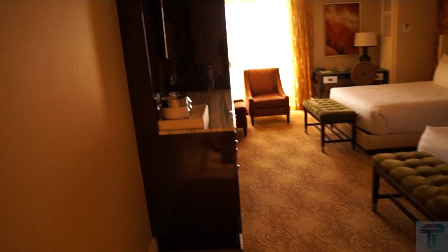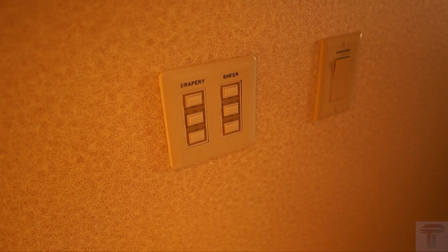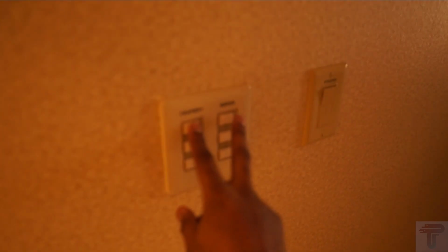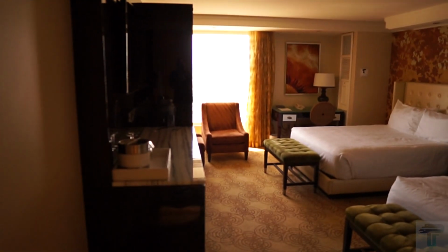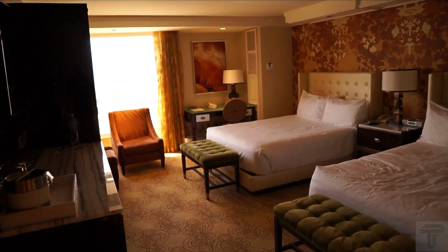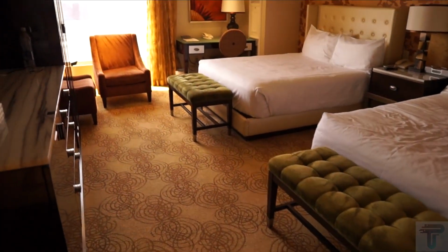Making our way on into the room. So you do have some switches here, for the drapes and the shears. As you see, I needed some light, so I just left that one open. So we'll open the drapes and the shears, motorized, voila, and they open up. You can also hit that light switch over there by the desk to have the light above.